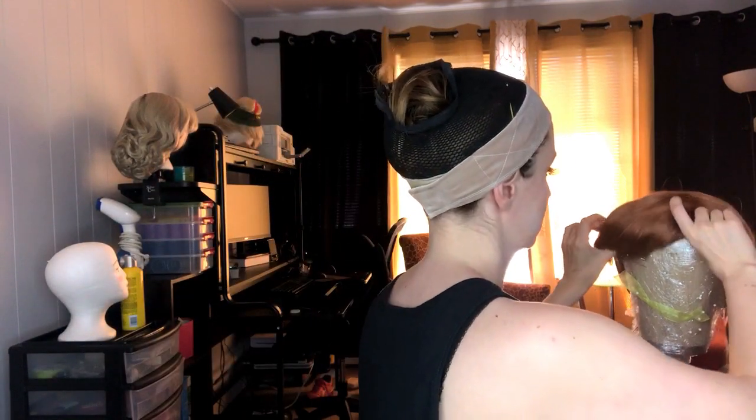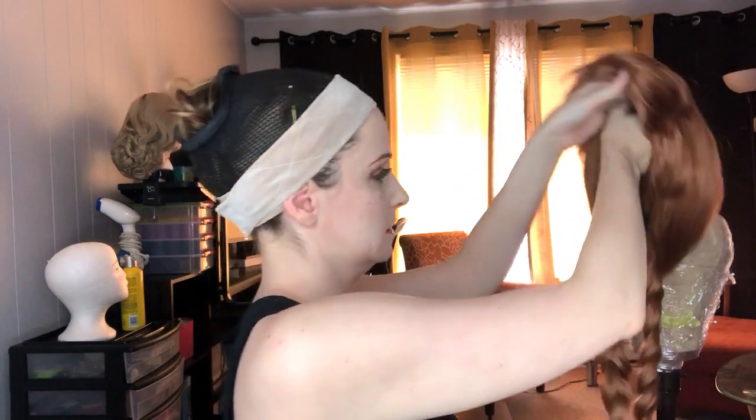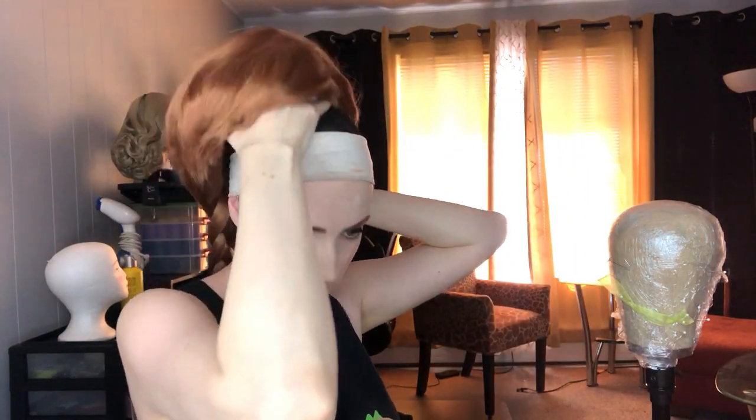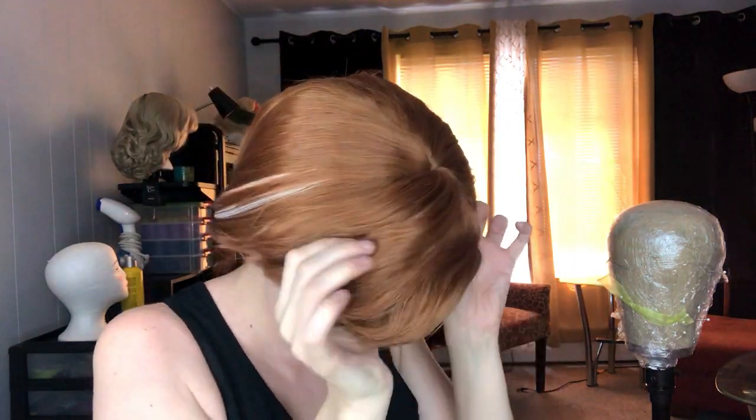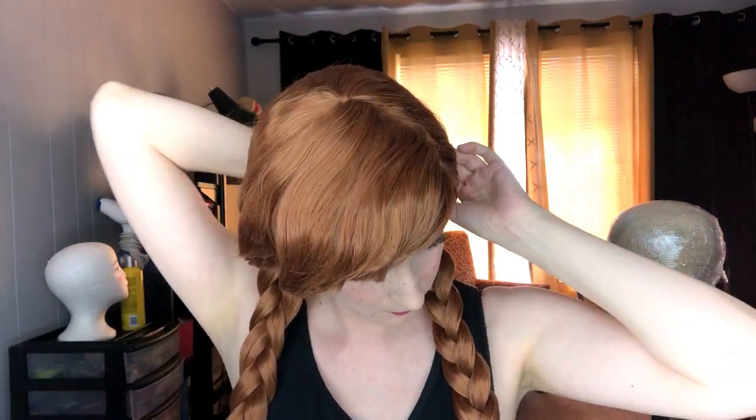Flip my wig grip down and I'm ready for the wig. Here is how I take a styled wig off the head and put it on mine. You want to have open palms on each hand and put one at the top and one in the back with your palms facing towards the opening, and then slowly put it on from the back of your head. Adjust it so the ear tabs are right over your ears and the part is where it should be, and then work on pinning it down.